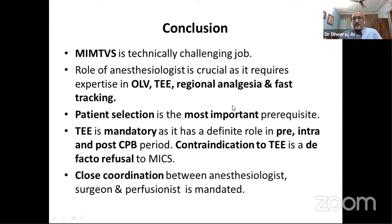TEE has a definitive role in the pre-, intra-, and post-operative period. And a contraindication to TEE is a de facto contraindication to minimal access surgery of any kind. And close coordination between the team is also very important. Thank you.